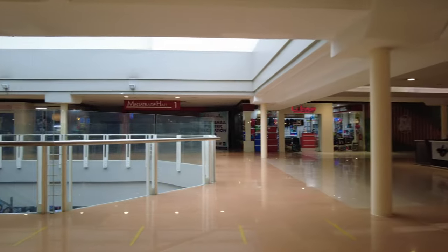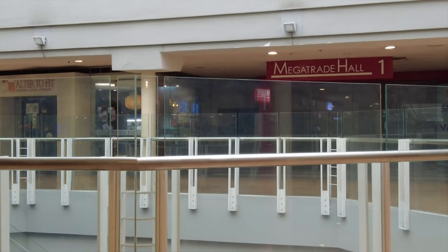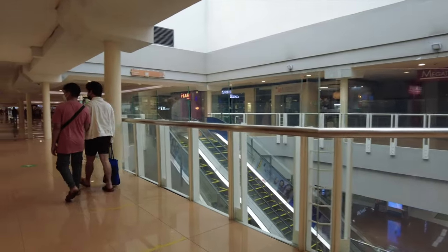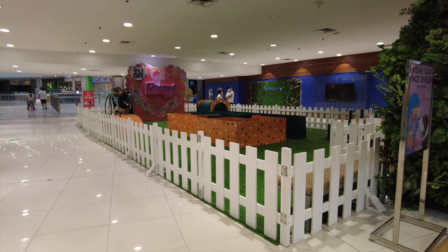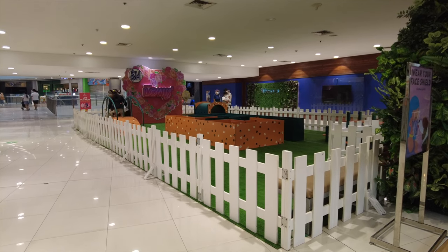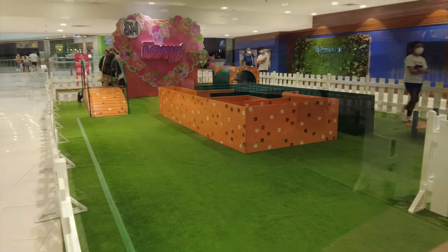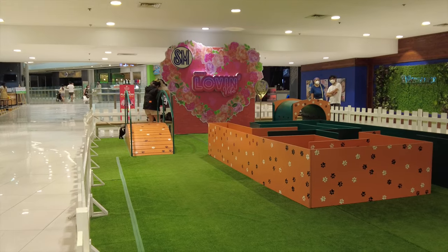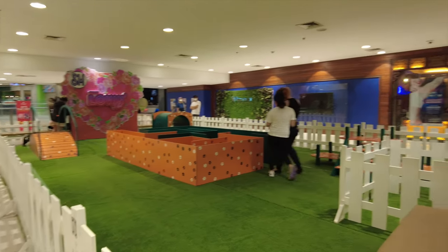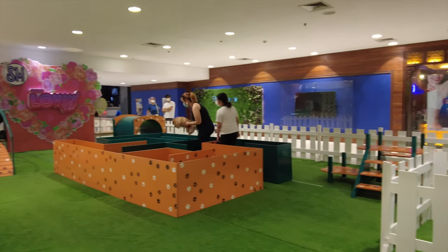So we have reached the end of the hall. This leads us now to Megatrade Hall 1 near the escalator. And another interesting and unique feature of Level 5 is that they have put up their own pet park here. If you have fur babies, specifically pet dogs, you can now bring them here for their own time of enjoyment.